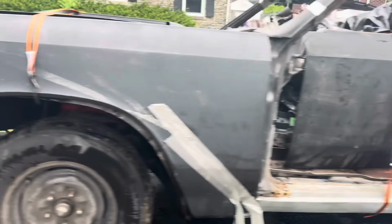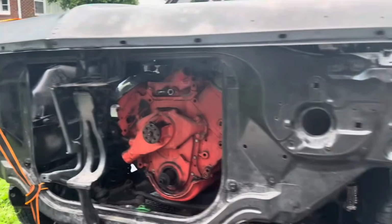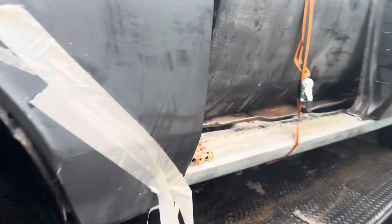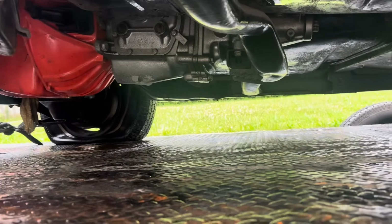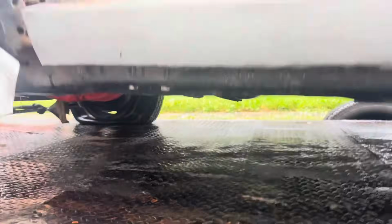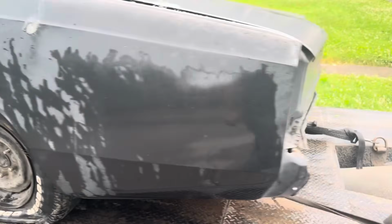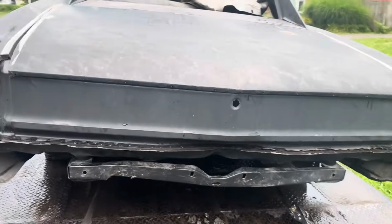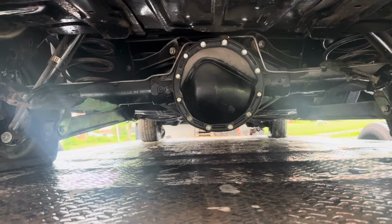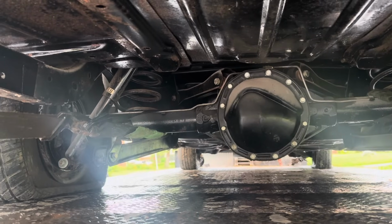But it is a factory SS 396, manual transmission. I've got to really check everything out here. I literally just pulled up and turned the camera on. So I'm going to check all the numbers and see if it's a factory 4-speed or not. That is a 12 bolt with all new shocks, new brake lines, new control arms.